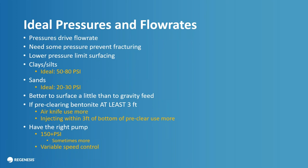To help prevent surfacing, often a lot of these sites are going to have to be pre-cleared. To help prevent that surfacing, I recommend having at least 3 feet of bentonite. If you're air knifing, that's very common, but air knifing is going to cause a lot of problems in your injection. It's going to cause a lot of damage to the native lithology and loosen everything up. So if you are air knifing, definitely use more bentonite. You may also want to look into a bentonite grout mixture to help seal that up a lot more effectively. And similarly, if you're going to be injecting within 3 feet of the bottom of your pre-cleared area, I recommend adding more than that original 3 feet of bentonite.